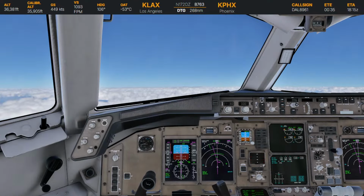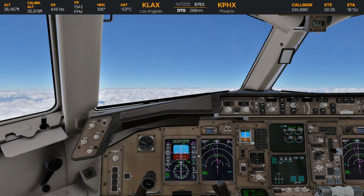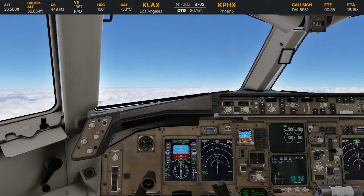As we approach our cruise altitude, you can see the top of climb there. Very nice indeed. Takes a little bit of time. I think this is a known issue with Laminar, so it takes a little bit of time for the proper lighting to render in the cockpit. The seat sheepskin though.